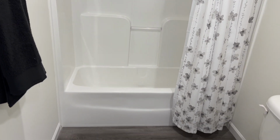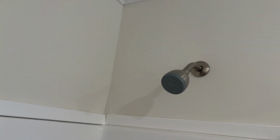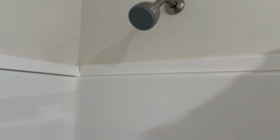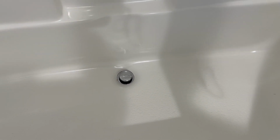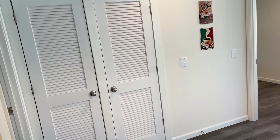So got the nice tub shower area here. I think we got fiberglass here. A nice little shower head built into the wall, the standard brushed nickel-like finish. It's pretty cool, it's got the drain here in the middle. So instead of having all that water pile up with your soap scum and all that stuff, it'll wash its way to the middle area. Pretty cool.